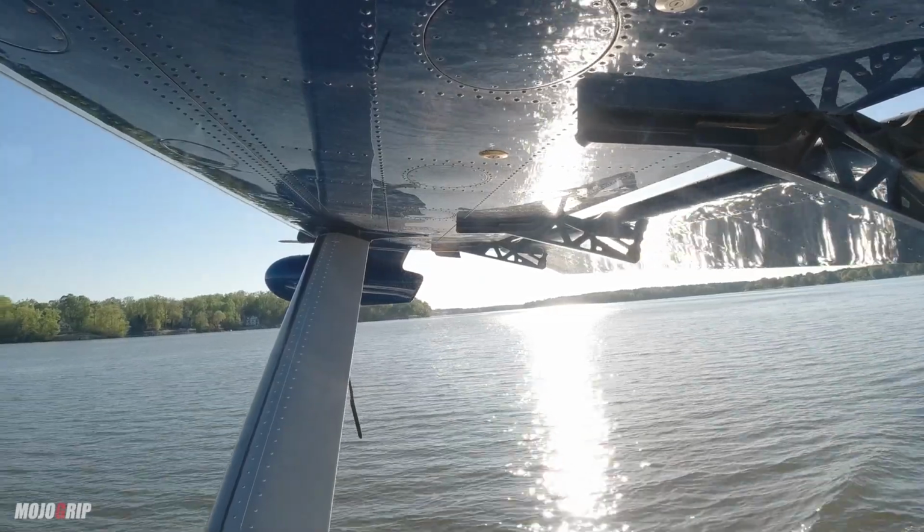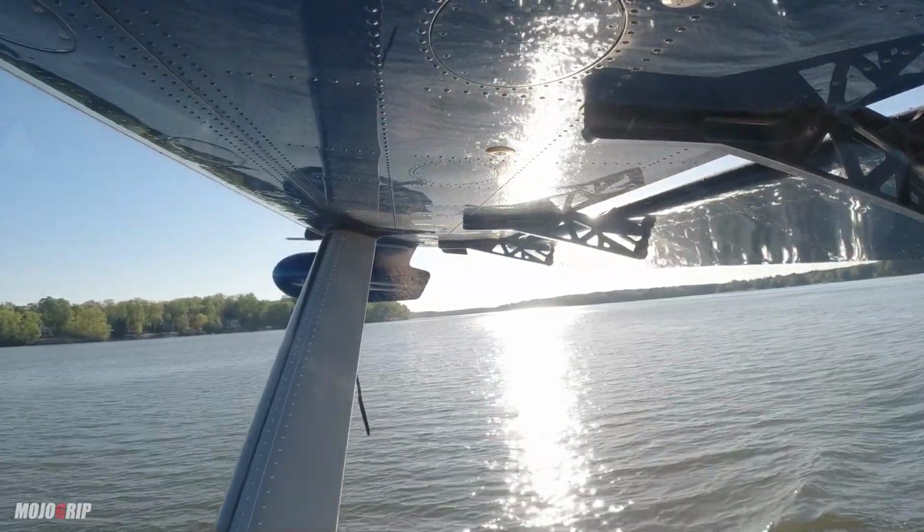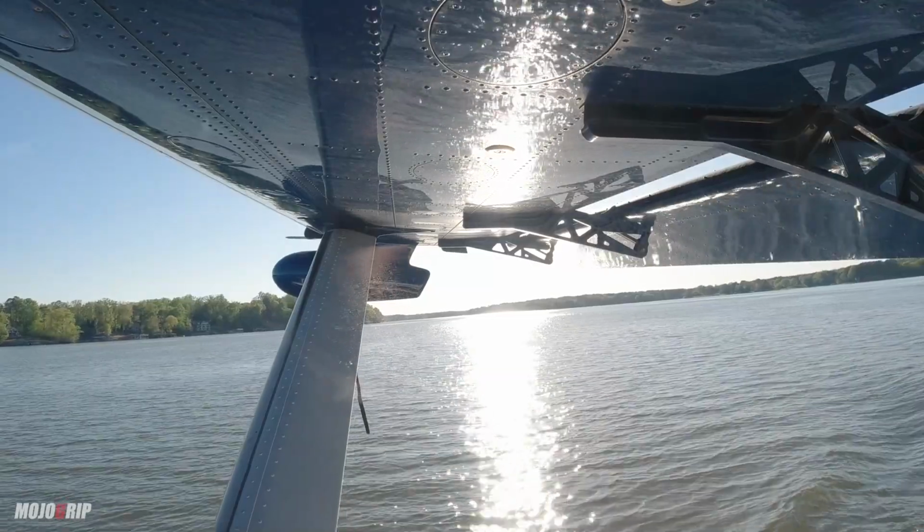And once you're on top of the water, you can practically drive this airplane like a boat. That was certainly an experience, and I can't wait to get more flight time in this beast.